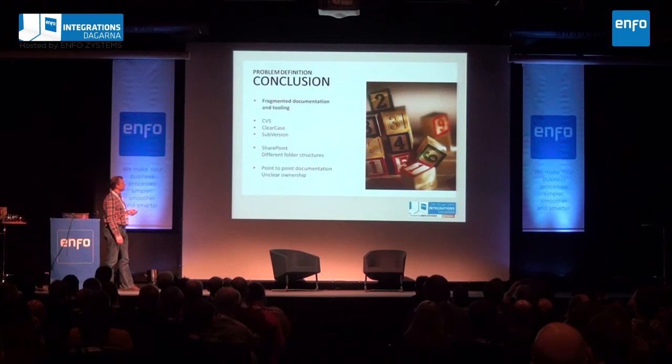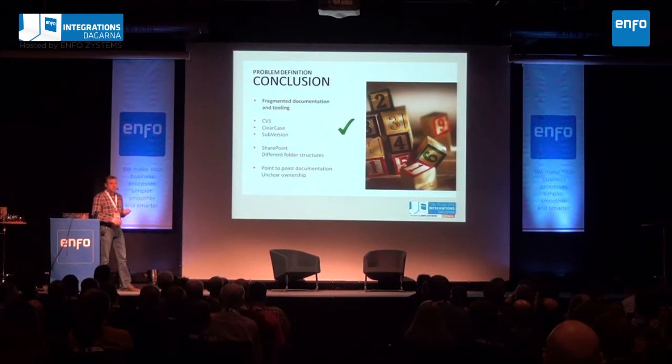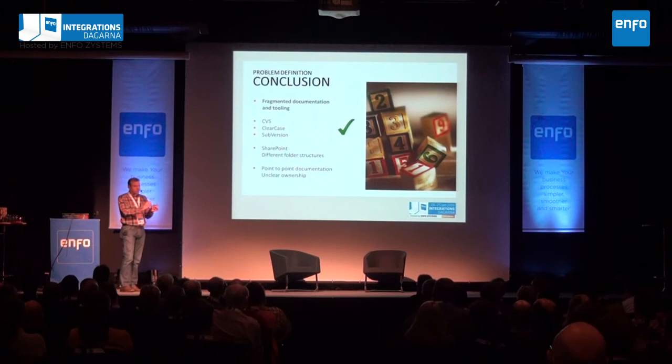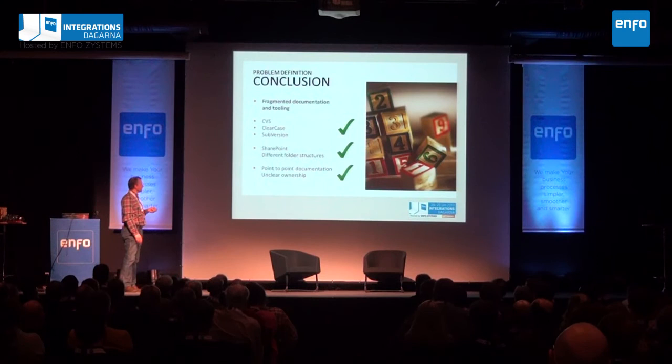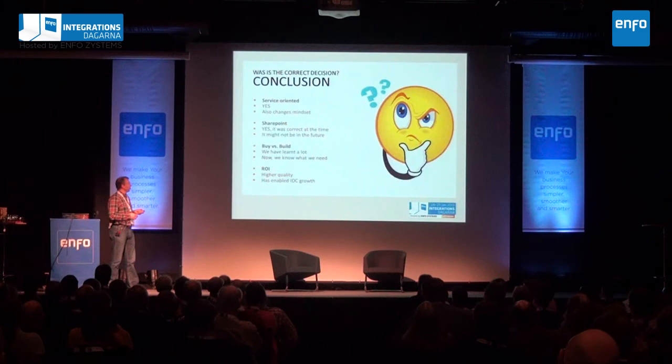Okay, some conclusions. Going back to the original problem definition, did we solve it? Yes, we are almost there of having everything in one Subversion, in one structure. We have some small repositories still that we need to migrate, but almost. We have removed, or we're not using, the old SharePoint structures any longer. Everything goes into the registry, and that having everything in the same way. And we have also removed the point-to-point documentation. We have split most landscapes into the consuming part and the providing part, so that we can keep the clear ownership. So was it the correct decision?